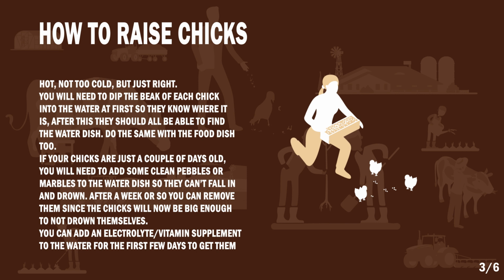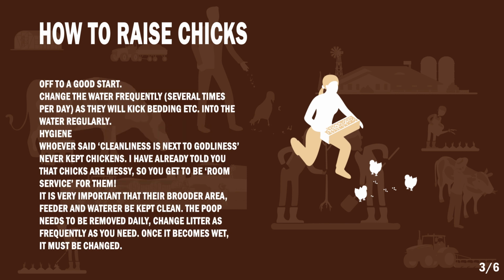If your chicks are just a couple of days old, you will need to add some clean pebbles or marbles to the water dish so they can't fall in and drown. After a week or so, you can remove them since the chicks will now be big enough to not drown themselves. You can add an electrolyte vitamin supplement to the water for the first few days to get them off to a good start. Change the water frequently, several times per day, as they will kick bedding etc. into the water regularly.